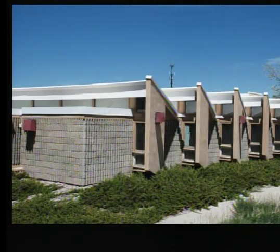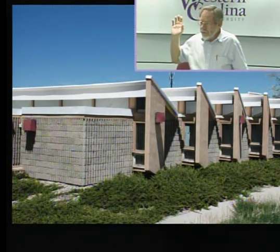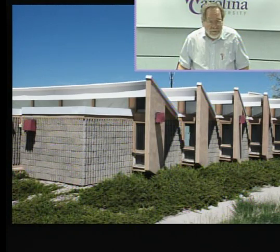I asked you if you could have a building with south windows only. Well, it's actually not so hard. This is a real building in Taos, New Mexico. It's a state office building, and every window in the whole building faces south. The windows on the south facade face south. The windows on the east facade face south. The windows on the west facade face south. And the windows on the roof face south. It's actually a very interesting looking building.